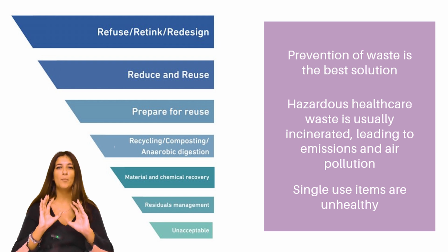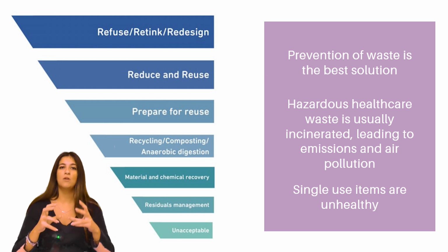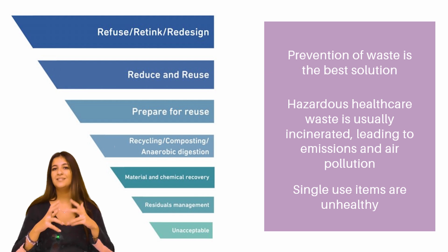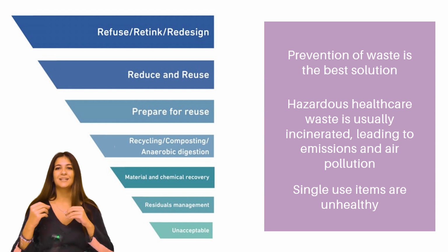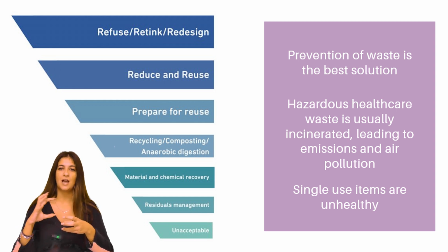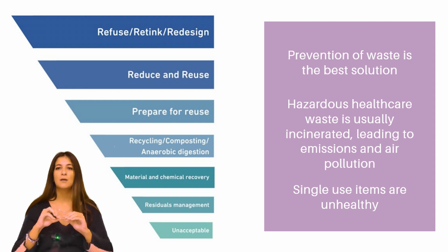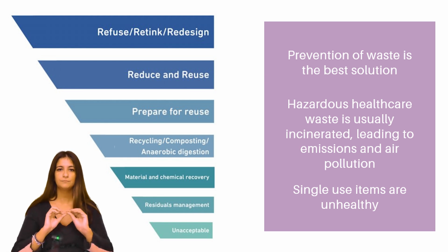Recycling and composting are less desirable options, as recycled materials are often of lower quality and typically cannot be recycled again. Finally, materials and chemicals can be recovered, meaning they are extracted from the original item, allowing at least part of the item to be reused.